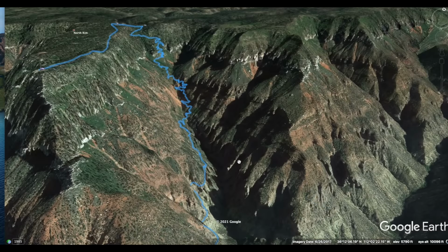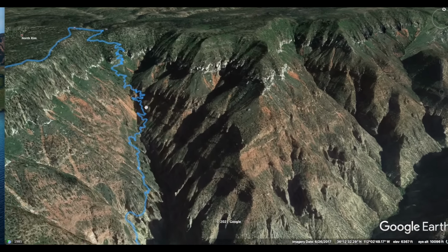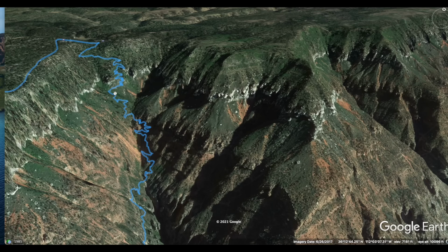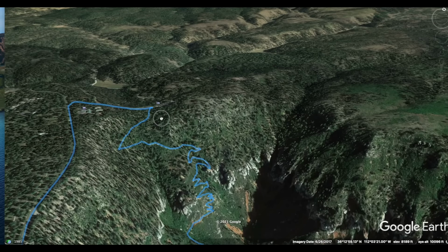And here you can see, this is our climb up the North Rim. And this is really tough. You can see it gets very steep towards the end as the Grand Canyon trails generally do, and we get all the way up to the north rim right here.